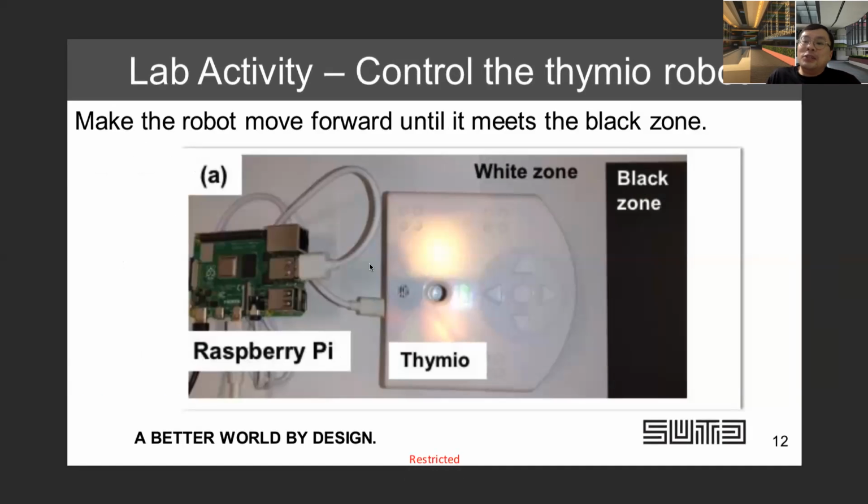So what do we get students to do in our lab activity? Essentially, students are supposed to write a Python program to make the robot move forward on the white zone until it meets the black zone, and then the robot is supposed to stop. That is the first activity that we get them to do.